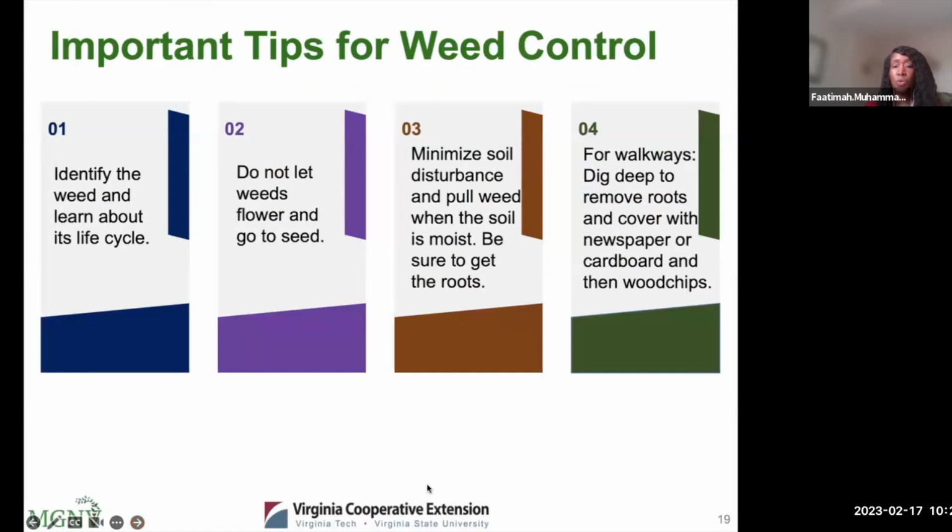So let's just go through a couple of important tips for weed control. The first thing is you need to identify the type of weed, because you don't want to pull, let's say, your leeks and find out later that that's what you did. You also want to gain an understanding of the different life cycles. Some of the weeds may be perennial, some may be annual type weeds.